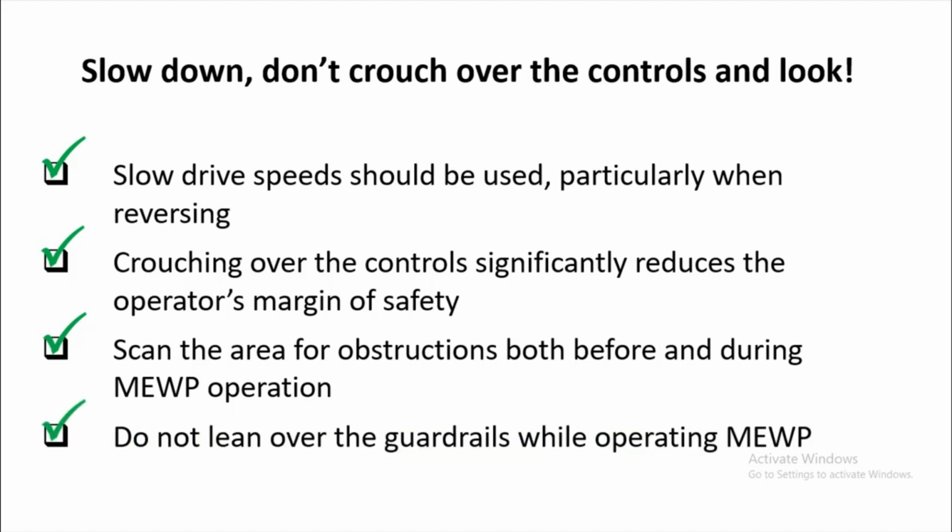Do not lean over the guardrails while operating the MEWP. If you are leaning on the guardrails, you are putting your body at risk of being trapped by any fixed object or structural parts of the building when you are using the MEWP. So avoid that. Make sure you are always only inside the basket, inside the guardrails of the MEWP.